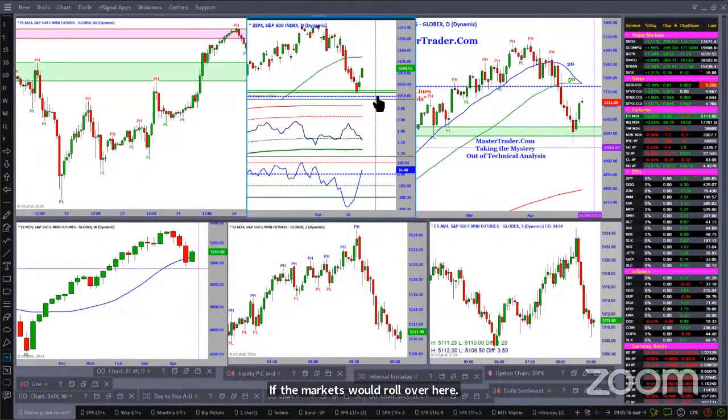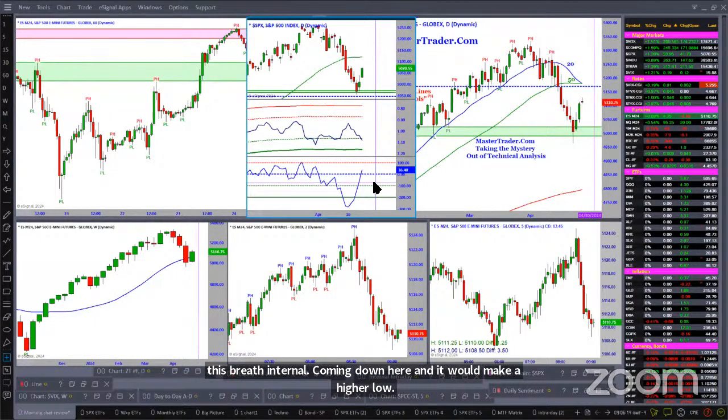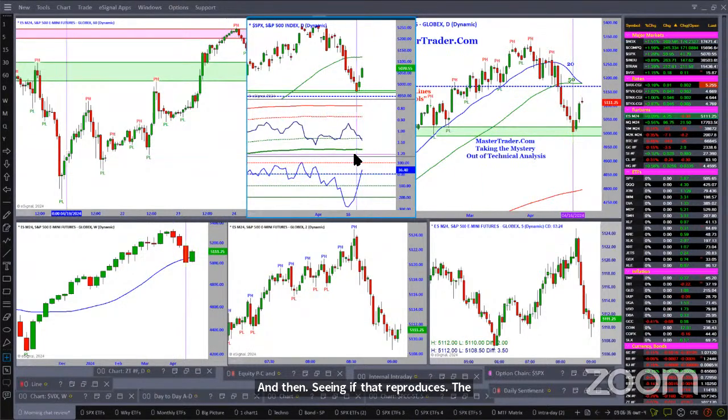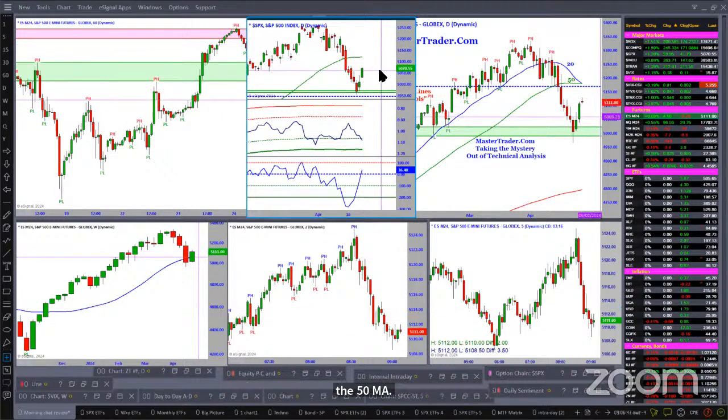Coming down here, the pattern to look for would be a retest or a slightly lower low, and sentiment coming down here into this lower band, and this breadth internal coming down here, and it would make a higher low, right? Something to look for. You can watch this yourself and see how it plays out, but price pattern analysis using market internals is all about seeing what happened in the past and then seeing if that reproduces the same event to trade off of. So that isn't to say this can't get up to the 50 MA. We shall see. As I said, it's up at those pivots. We'll see what the reaction is in this area.